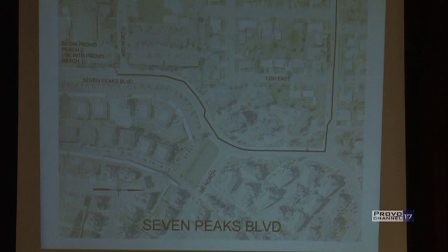So in touching through this, before I turn this over to Cash with Cop Construction, I just want to run through Seven Peaks Boulevard, this is the alignment.